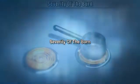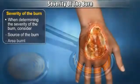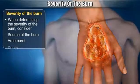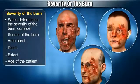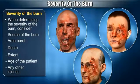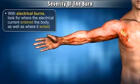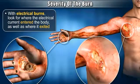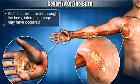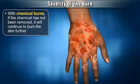Severity of the burn. When determining the severity of the burn, consider the source of the burn, the area burnt, the depth, extent, age of the patient, and any other injuries. Different sources of burns affect the body differently. With electrical burns, look for where the electrical current entered the body as well as where it exited. As the current travels through the body, internal damage may have occurred. With chemical burns, if the chemical has not been removed, it will continue to burn the skin further.